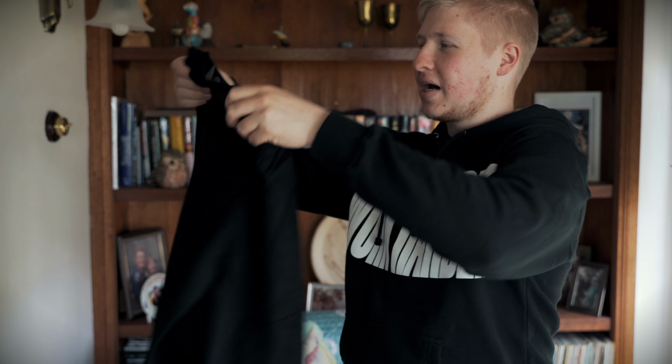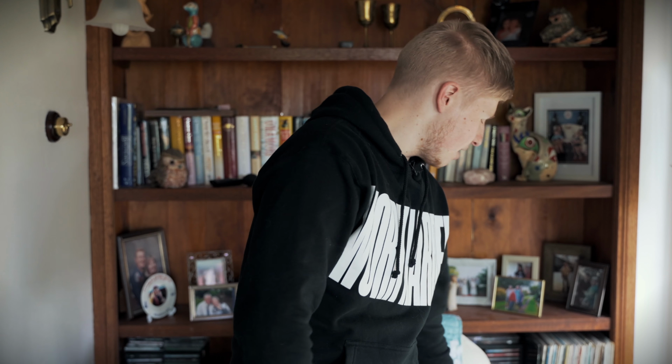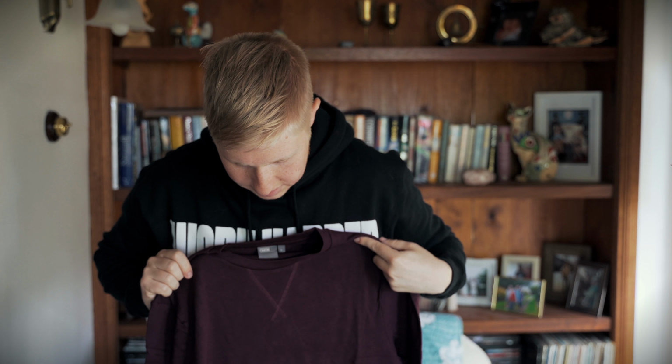Another double pack. These are some sweaters. We got a nice black one here. I like to keep it pretty simple, yeah? Black and white, monochromatic. A little splash of color with the maroon one. Oh, get it out. So we got a nice maroon sweater as well. Like I said, layers are key.